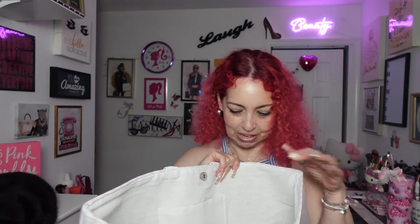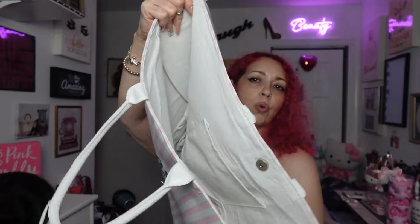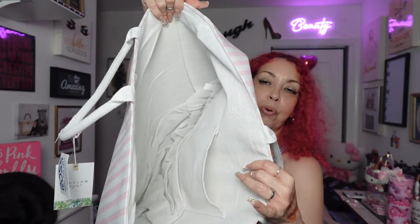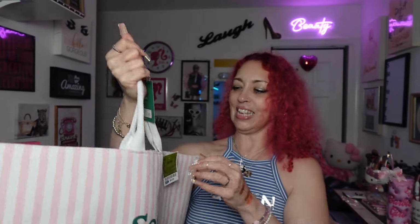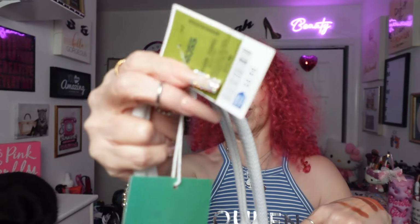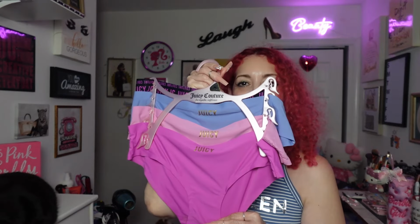Look, it has a compartment right here. And it is so, so spacious. Look, so spacious, really big. We could put extra clothes there, even our blanket, because if I get cold, I like to cover myself with a blanket. And yeah, we're ready for it. This is the brand Sun Glow, in case you guys are wondering. This was $8.99.